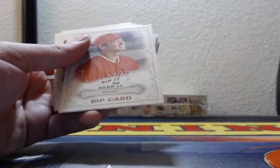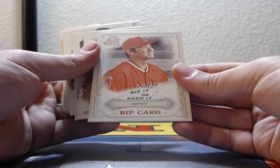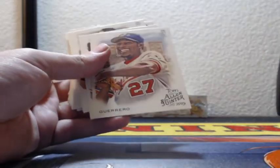Rip card for the Angels. Showtime. Shohei Ohtani, 25 out of 75. Just single rip. Nice hit for the Angels, though. Showtime.